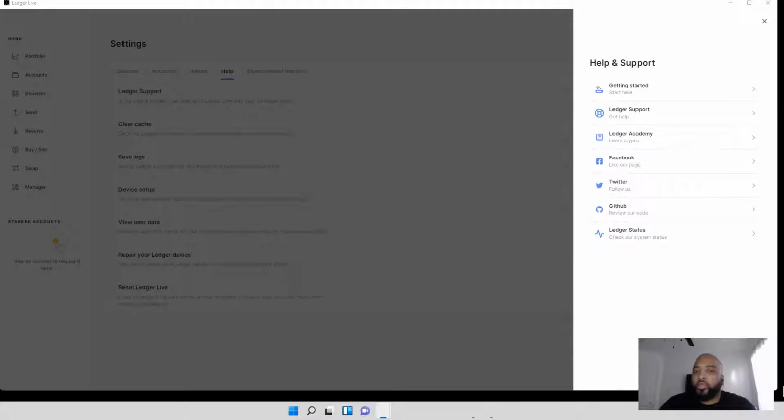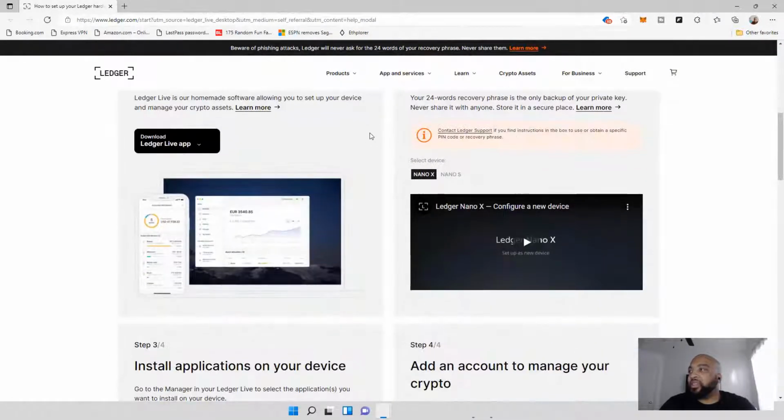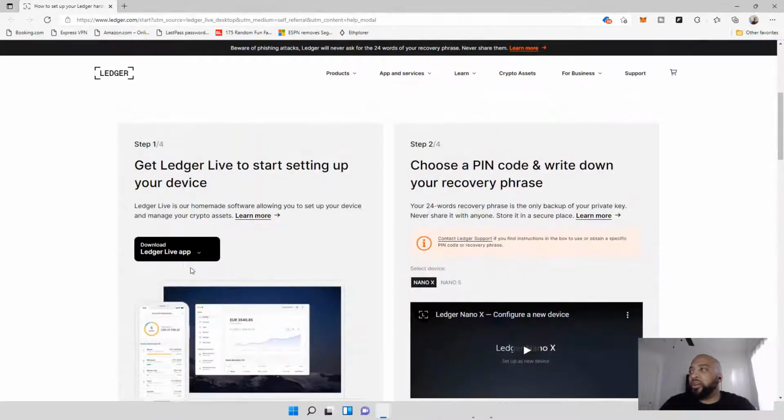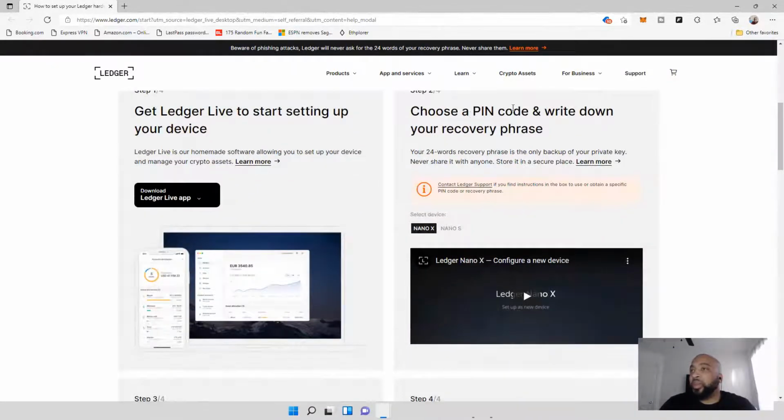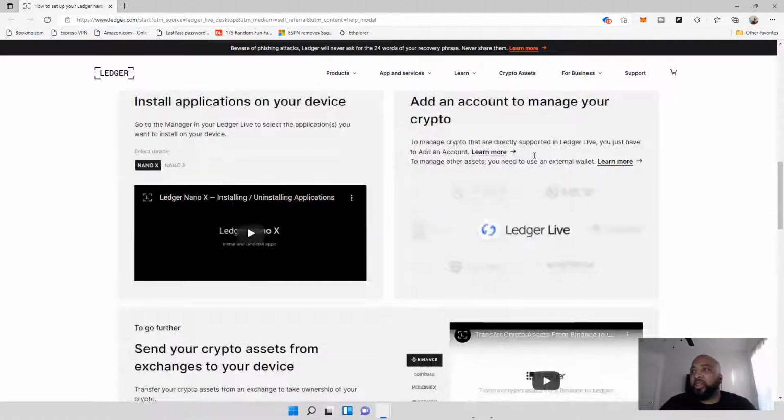So like I said, if you want to know what to do step by step, all the information's here, guys. From walking through step 1, download the app. Step 2, choose a PIN code and write down your recovery phrase. Step 3, install the applications on your device. The applications on Ledger are more like specific cryptocurrency wallets, addresses. It's hard for me to describe really what it is. And then step 4, add an account to manage your crypto.